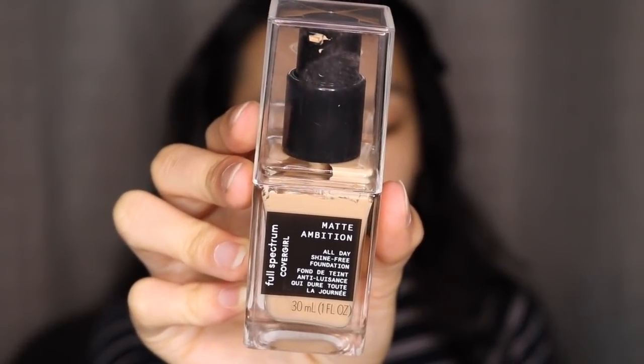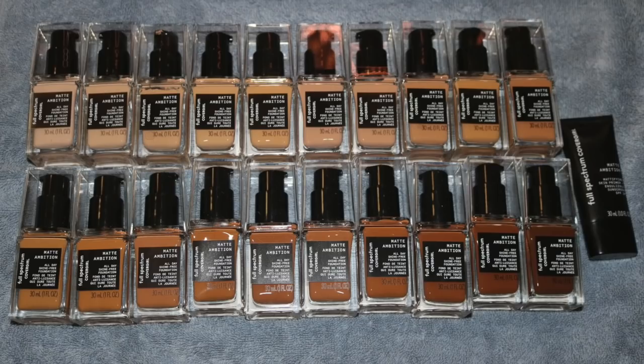If you watched my previous video this week, you know I talked about their Matte Ambition foundation, and this one claims to be an all-day shine-free foundation, just like the primer. It claims to be transfer resistant. It's also long wearing, with buildable coverage to hide pores and blur out the skin, which, yes. It also says it controls your shine, so pretty much a mattifying foundation as well. The foundation is available in 20 shades, which is pretty good, and the price is around $10 to $14 depending on where you get it.